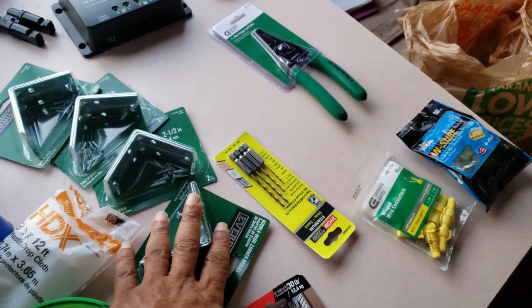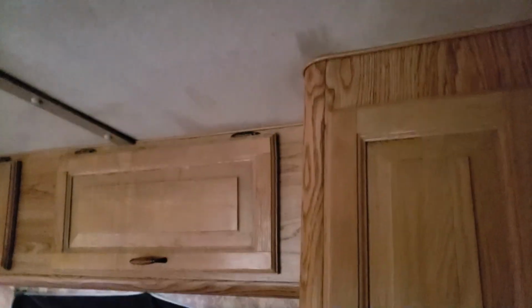Anyway, once that's done, we have other problems, which is how to get the wires. So I'm gonna mount them above here. The air conditioner is here. It takes up all this space on the roof. So I'm gonna mount them in front, up above here.